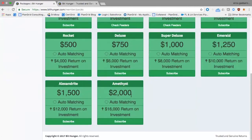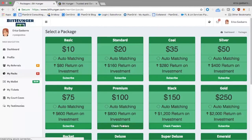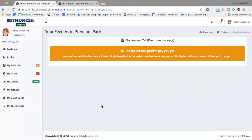The one thing I didn't go through, because I don't have access to that screen right now, is you do have the option of doing auto recycle, which basically means the minute you get paid out in all of your packages, you are automatically enrolled into a brand new pack. So you have to pay another one. And then you get yours in response.